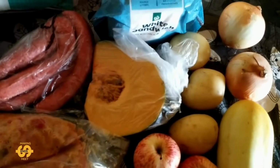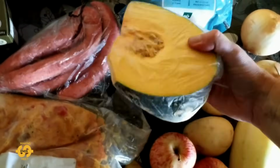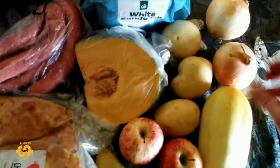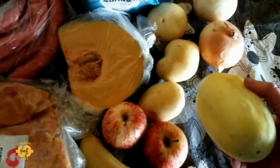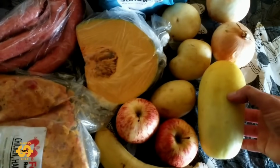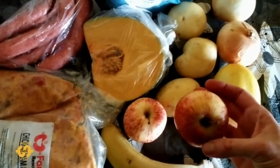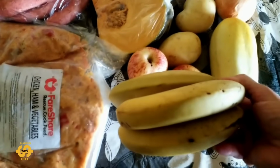And in the fruit and veggies this week we got a wedge of, this is Kent pumpkin. There was a couple of onions, brown onions, about 3 washed potatoes, and there's a nice white cucumber, which will be great for sandwiches and salads. Hopefully my own cucumbers in the garden will be producing soon. There's little baby ones about this big out there on my vines. I also got given 2 apples, and last but not least, 3 bananas.